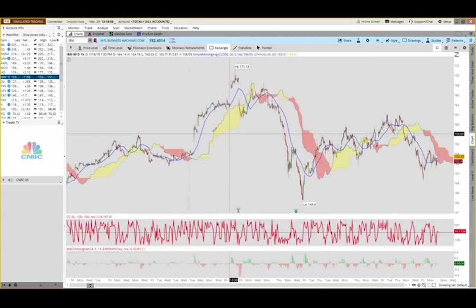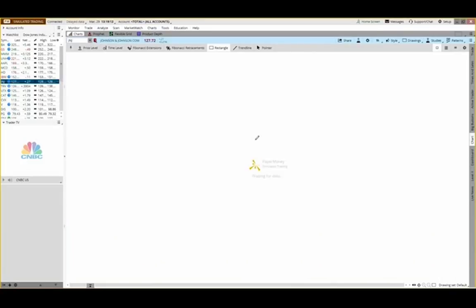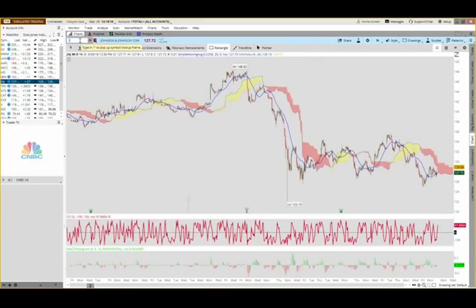Okay. Does anybody have any symbols they want to throw out? I have about 10 minutes left here. We can look at some examples if anyone wants to throw out a symbol. I'll keep flipping through the Dow components here, so you can see. We can look at other opportunities. We can go back to the SPYs.